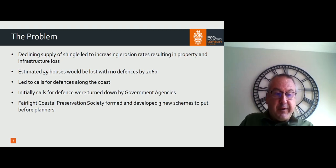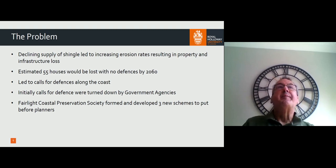A local person decided to act against this and formed the Fairlight Coastal Preservation Society. This was an active group that petitioned, did their own surveys, and consulted with companies to come up with less expensive alternatives. They believed they could overturn the government's decision and ultimately protect their houses from the sea.